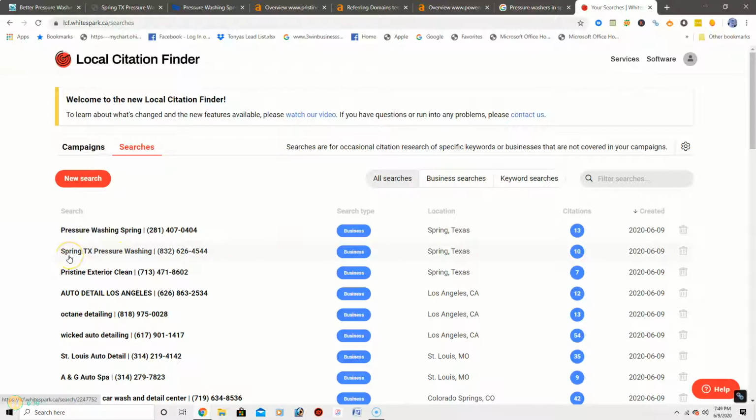Your first competitor, Spring Texas Pressure Washing, they have 10. Very, very easy to beat. Pressure Washing Spring has 13. Again, that's very, very easy to beat.